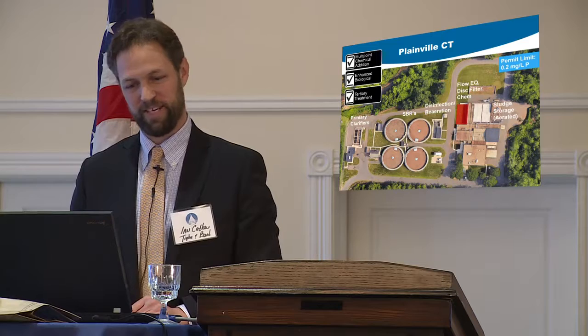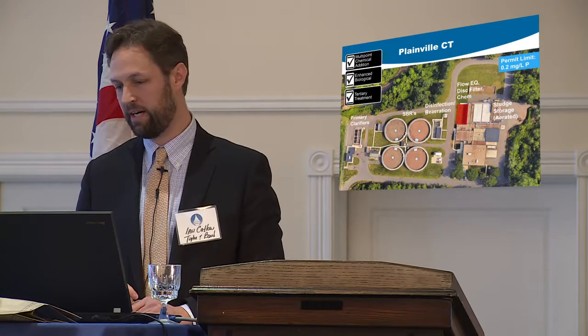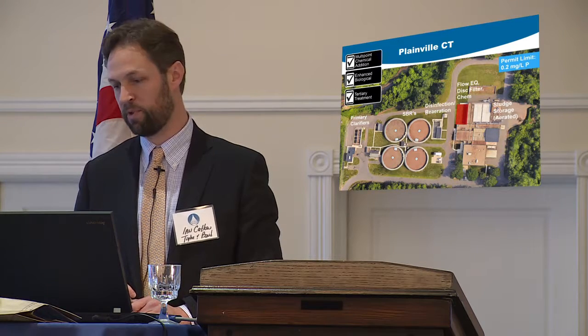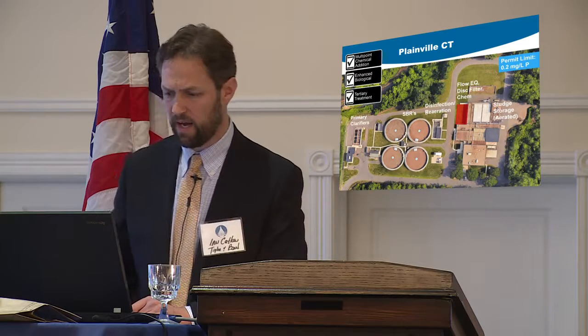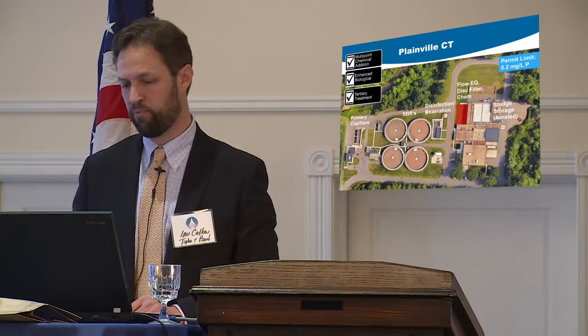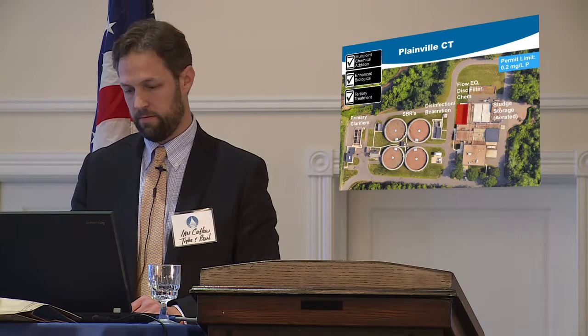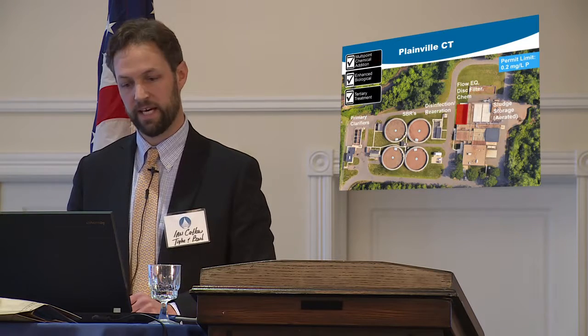This is the Plainville, Connecticut plant, and we're in design on this plant now, trying to get to a 0.2 milligram per liter limit with the potential for 0.1 in the future. Our plan at this point is going to include multi-point chem addition, probably ahead of the SBRs or during actually a settle phase on the SBR.